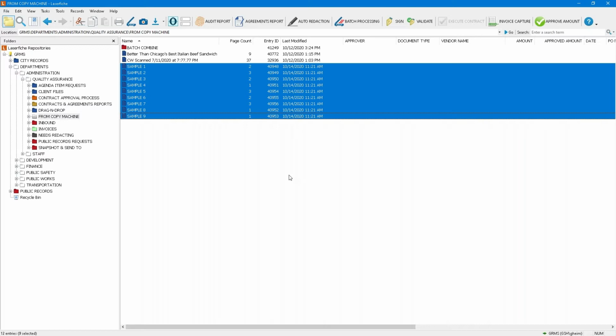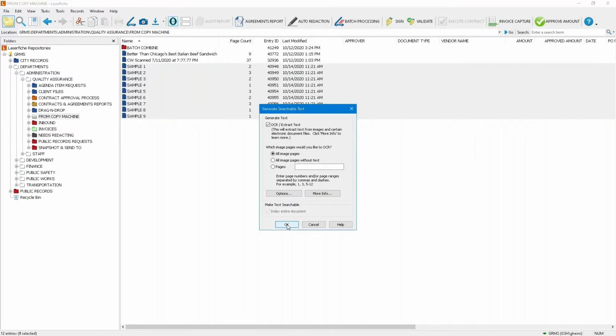Now, one of the other things that's really important is when we search for documents, if we want to do full text searching, they have to be what we call OCR'd and indexed, okay? Optical character recognition, right? And I'm going to show you later when we get to searching how to surface documents that aren't OCR'd and indexed. But for this particular portion of our presentation, I want to show you that doing a multiple selection of these and then clicking on the O button up there will allow me to OCR and index multiple documents at one time. And we can go into options for this.